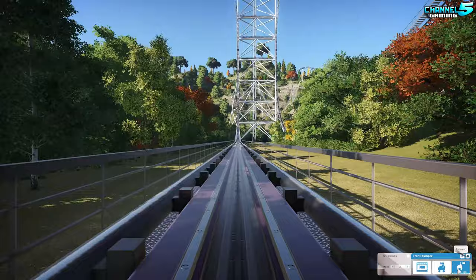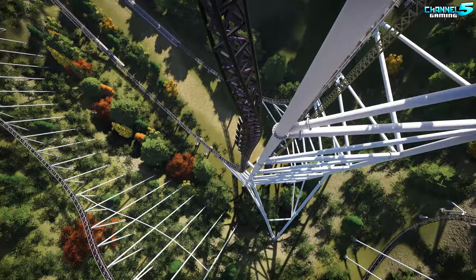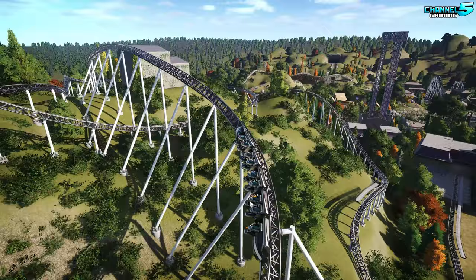And this time we'll do the orbit view. Oh my goodness gracious. Look at how high that goes. To the top of the park. And back. I definitely like the explorative nature of this. I'll talk about it after.